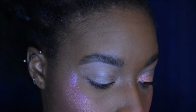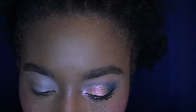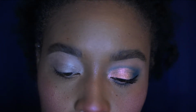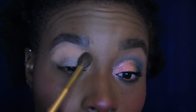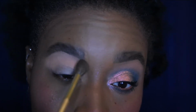Alrighty guys, so we are gonna start on and just do my second look really quickly. I'm just gonna of course be replicating this baby over here. And first we're gonna go into Samus, which is the peachy kind of crease shade. And I'm gonna put this all in my transition area. And we are just going to take the time to blend out the outer edge.